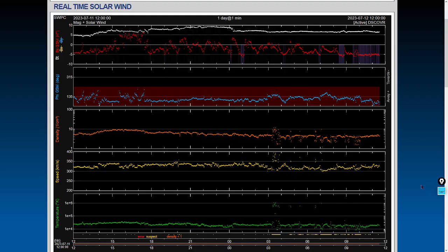So here's the real-time solar wind. Pretty uneventful here for the past 24 hours. A little spike happening here. Looks like a minor CME impact there. It's barely even noteworthy. Current conditions are only 325 kilometers per second for the solar wind speed, so a very slow solar wind speed. Solar wind density here about 4.5 protons per cubic centimeter.